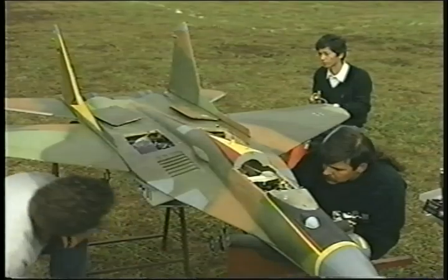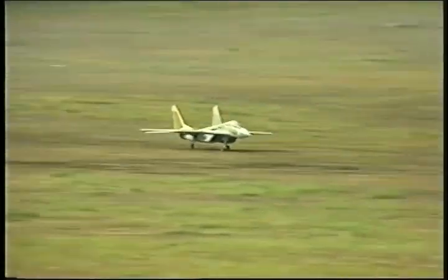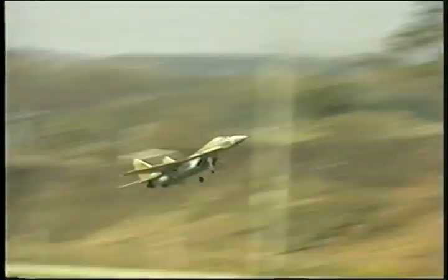Wolfgang's MiG-29 is a scratch-built airplane developed for twin OS-91 two-strokes, fitted with Ramtech ducted fan units. Wolfgang won the German Masters of Jet Models twice with this airplane. In October '96, he changed from the Ramtechs to two Sophia Precision J450. The performance of this airplane increased dramatically.